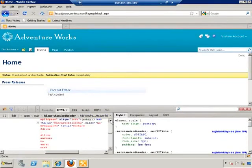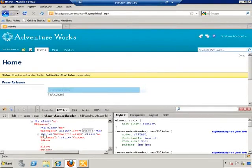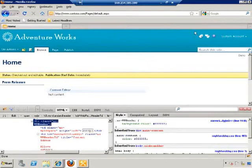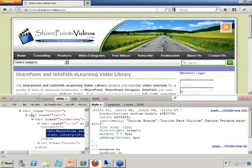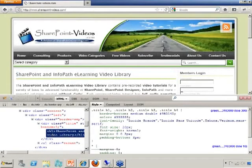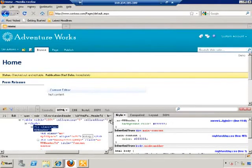Well, first of all, it's completely different from the one that we've seen in SharePoint videos. And here we have structure of tables and rows and columns, where in here we have divs, which is a newer method of structuring things. And the reason why SharePoint is using still tables and divs, just to answer some of your questions, is probably for compatibility reasons, nothing more than that, with older browsers.